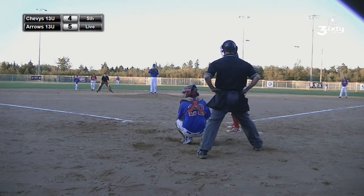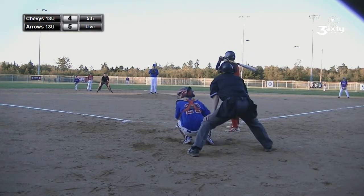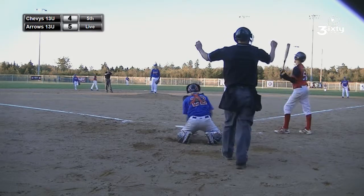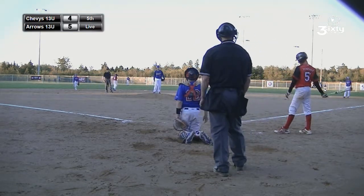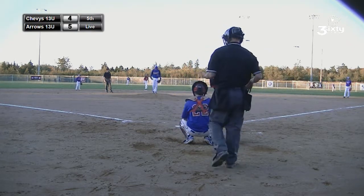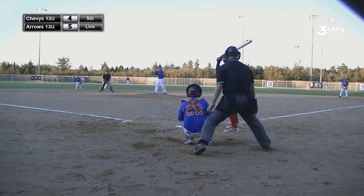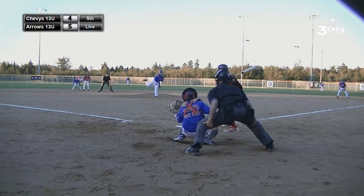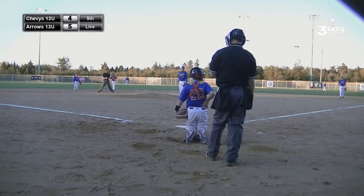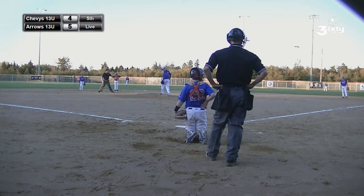The left-hander, Eklund, the center fielder, standing in, getting ready to receive the 3-1 pitch. Time gets called as Doucette hadn't even gotten a sign from the bench yet to deliver a sign to White. Now they're ready. Everything squared away. And that pitch misses outside, ball 4. The walk will reload the bases and bring up Owen Jones.